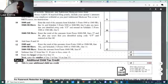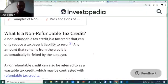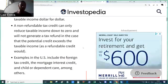Okay. So just want to go back and let you see again. We're going to put the smaller of line 5 or line 8. Okay, line 5 or line 8. Very simple, very straightforward. I do want to discuss very quickly some non-refundable credits that don't get utilized very often, namely the foreign tax credit. Okay, what is the foreign tax credit?